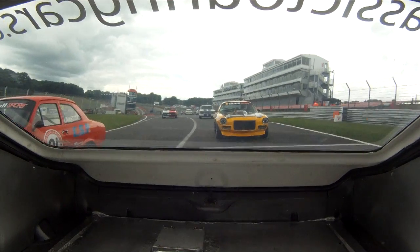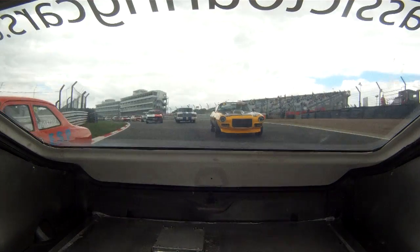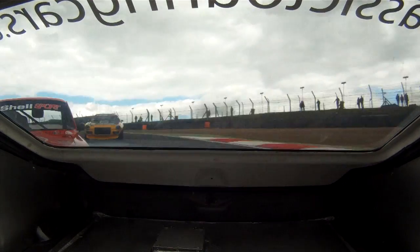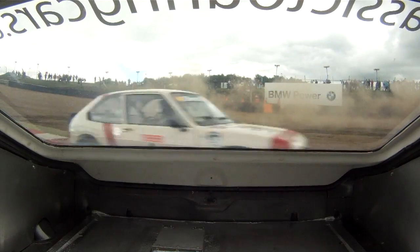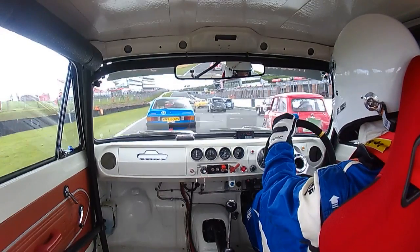This is the view back on board with Stuart Kye in the Capri. Number 21 Ford Escort is Pete Winstone. There was the contact. That sent Stuart all the way around at the foot of Paddock Bend. And it was a rather frantic start for those further back as well.